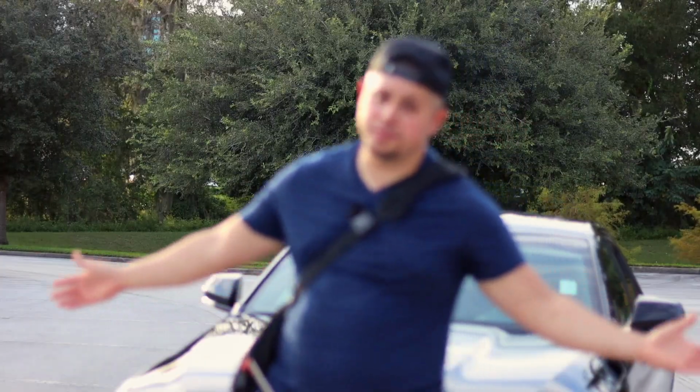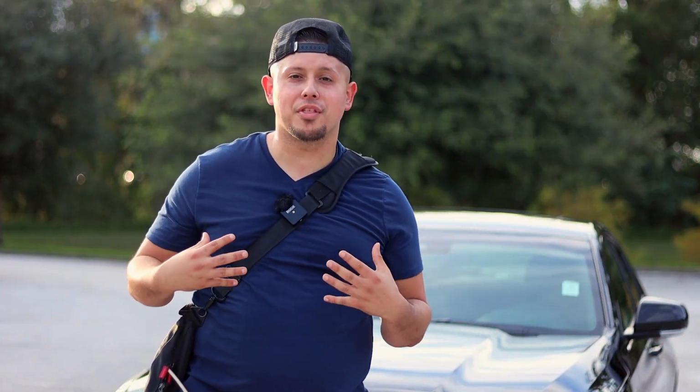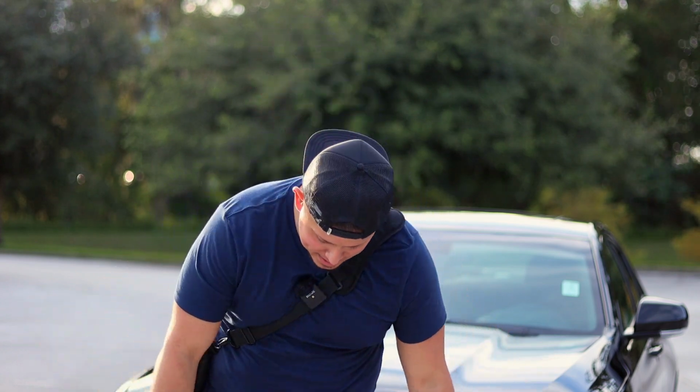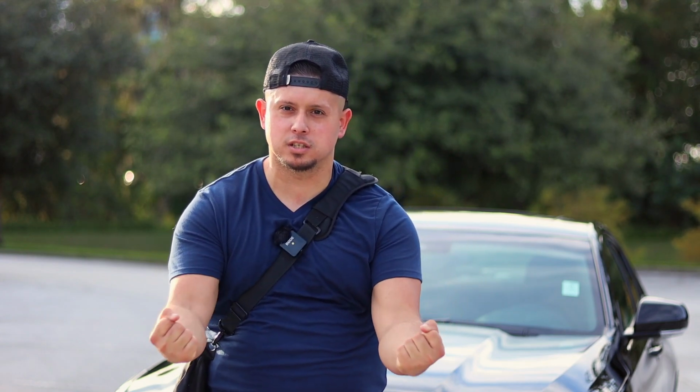Alright guys, let's go over the front of the car. I personally love the front of the car. The CT4V is a little more my thing, believe it or not. I'm a big guy, yeah, I know, but I like a little bit smaller cars. I like the look of them, I love the feel of them. I love the feel that I'm in control of the car.